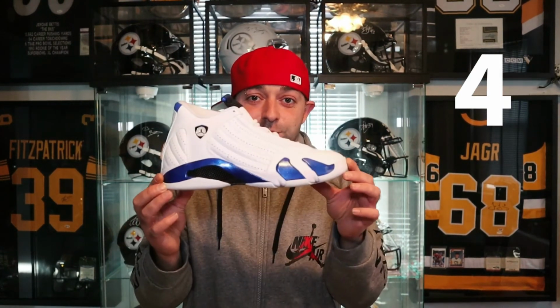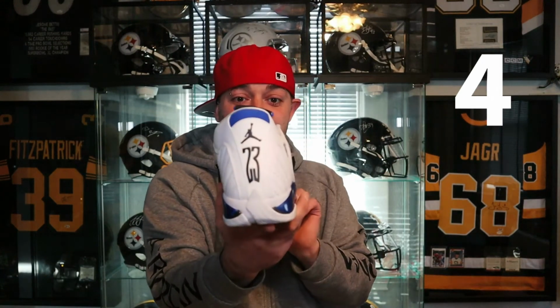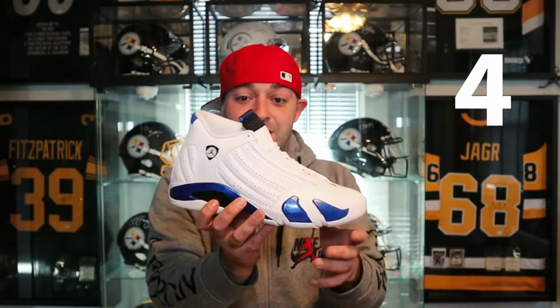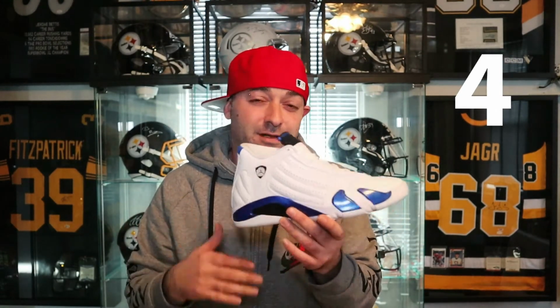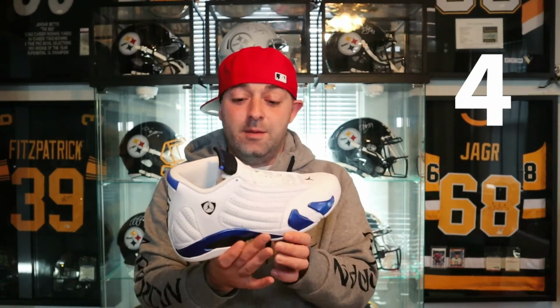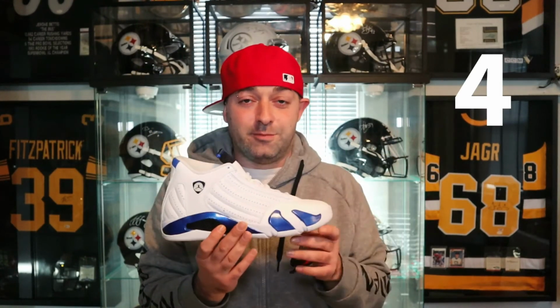Now for my number 4 pick, here's another sneaker that I think a lot of people slept on, and this sneaker did sell out, so it's not like nobody bought it, but it's the Air Jordan 14 in the Hyper Royal colorway. And I really, really like this sneaker. I think it is so clean, and I just don't think a lot of people were hyped on it, probably because there's been a lot of 14 releases in 2020, but this one to me has stood out, and I can't wait to wear more of it whenever it stops snowing here in Pittsburgh.